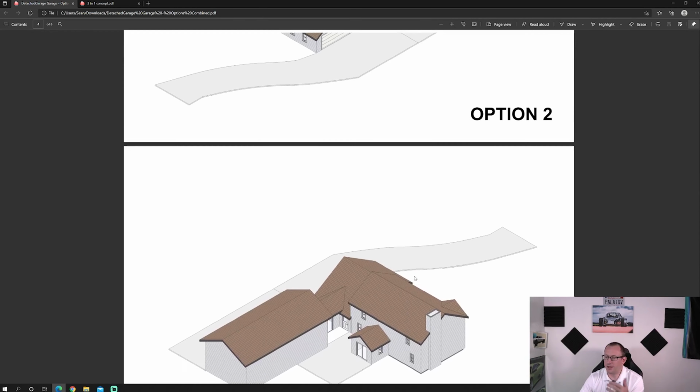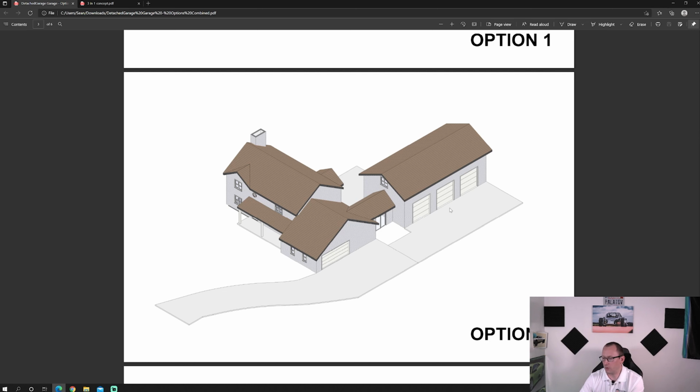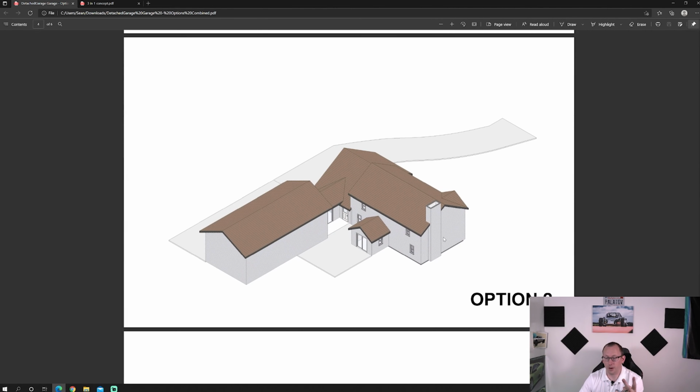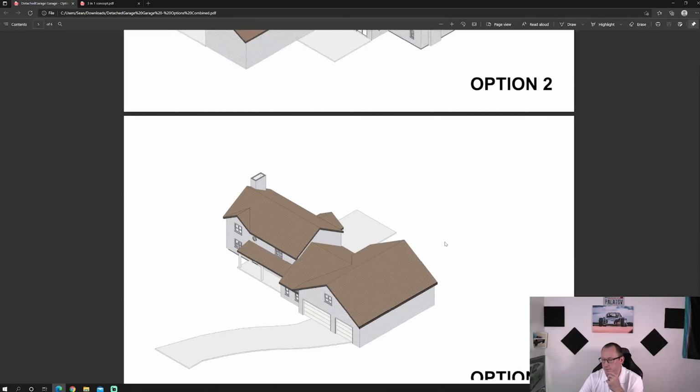Again, overall, it's not my style. I really don't like the additional concrete that we were going to have to pour, the garage itself, as well as a whole other concrete pad out here, and then not being able to drive straight into the garage, but having to turn like we do today out of the existing garage. So not my favorite, not ideal, but maybe you can convince me otherwise. Let me know in the comments below what you think about option number 2.